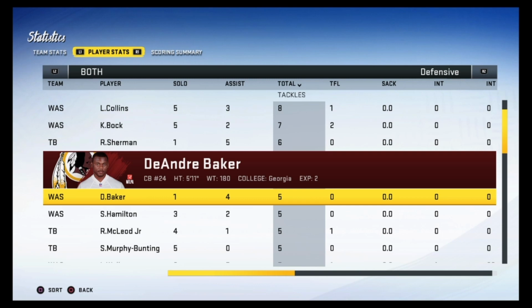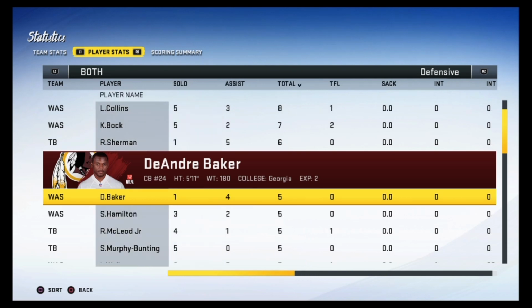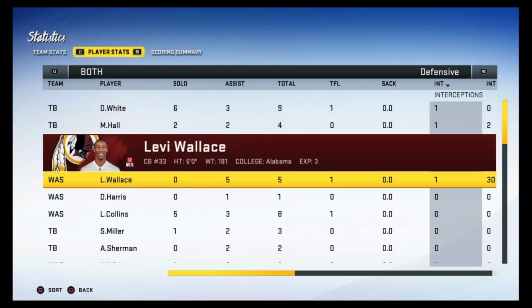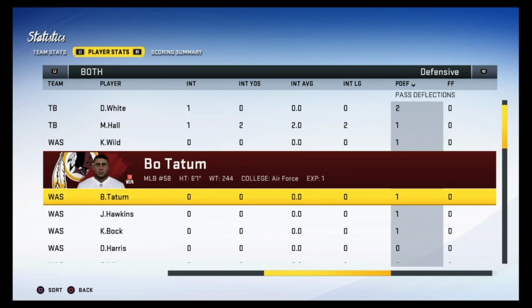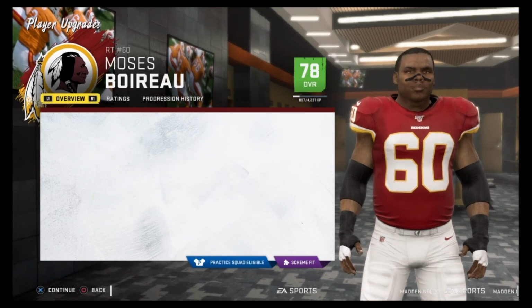As we look at some of the guys out there making tackles, it's good to see DeAndre Baker out there, Landon Collins, Kevin Bach. Got to see Kevin Bach out there. He is really just getting it done. 2 tackles for loss today. Montez Sweat with the huge sack. The big pick 6 by Levi Wallace, which pretty much sealed the game. Gotta love some of the things the defense is able to do out there, and the offense is playing much better than they played last year.